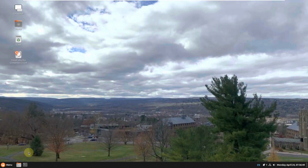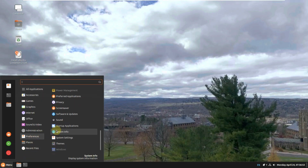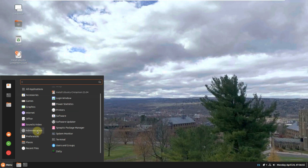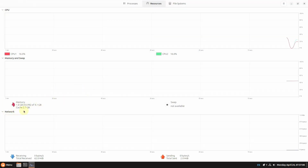Let me close this, open the System Monitor and show you how many resources are consumed after opening some of the apps and settings. You should have an idea of how much resources are consumed. It's almost 1.8 GB, which is almost 44% of 4.1 GB. I'm using 4 GB of RAM, it is using 1.8 GB, and these are the CPU.